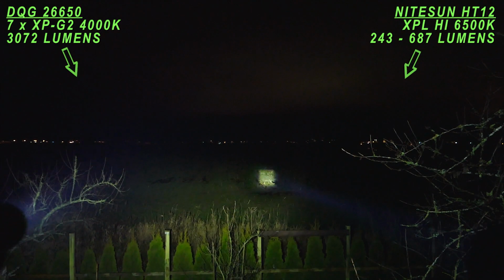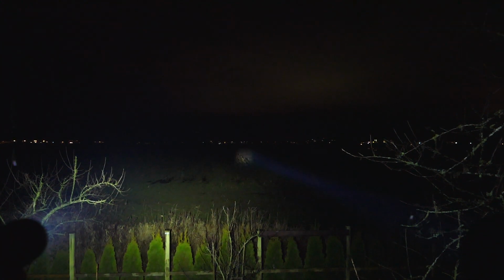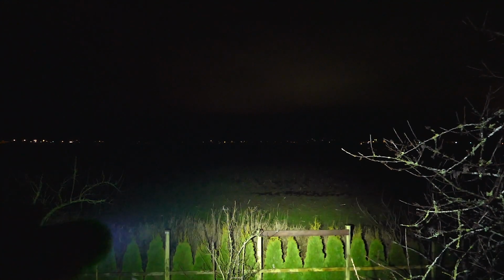That is the benefit. Now we have the DQG 26650 on the left. It is a flooder. It can throw maybe 40% because it has a huge amount of light, but as you can see, it cannot throw very far. Here's the DQG up close. HT12 is doing an okay job, but the DQG is definitely lighting up the scene a lot better on the back.